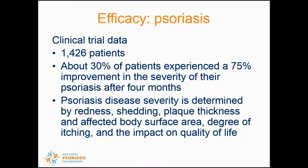So, efficacy in psoriasis. So, the clinical trial data with the Otezla, over 1,400 patients were in the clinical trials, and about 30% of these patients achieved a 75% improvement in their psoriasis, okay, after 4 months, so at 16 weeks. So what is a 75% improvement in psoriasis? So that is a pretty good improvement. So, you know, usually you're pretty happy when you have 75% of your disease go away.